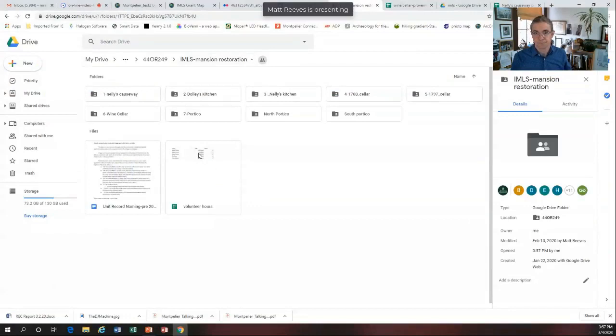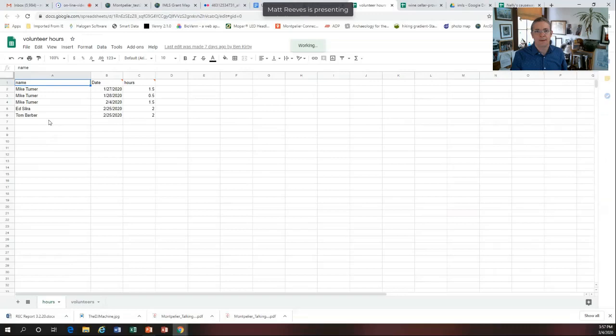Yeah, let me go to screen sharing again. So at the base directory where the unit record naming file is, there's a Google sheet called volunteer hours. There's a tab for hours, and then there's a tab for volunteers. If you all can add your name here, that'd be great.